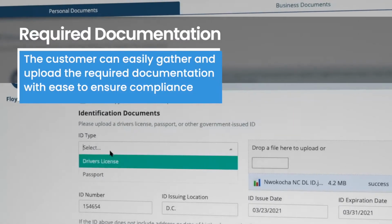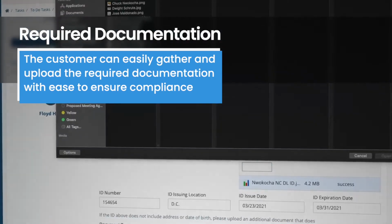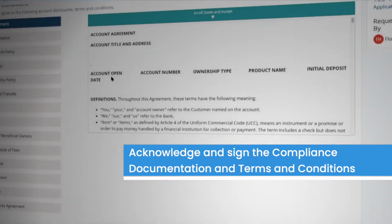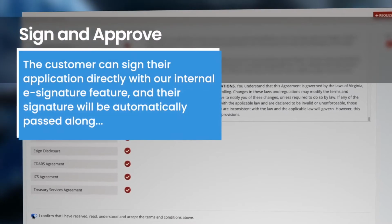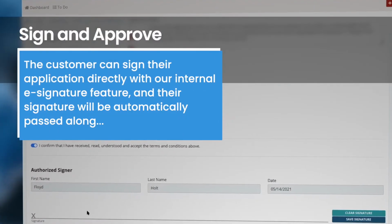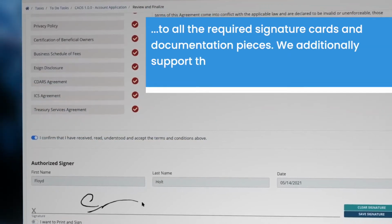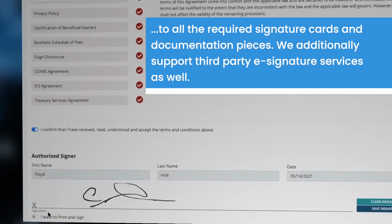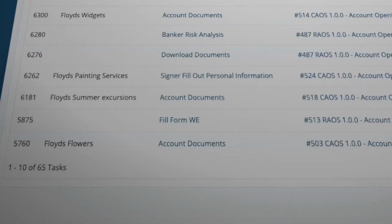The customer can easily gather and upload the required documentation with ease to ensure compliance. Acknowledge and sign the compliance documentation and terms and conditions. The customer can sign their application directly with our internal e-signature feature, and their signature will be automatically passed along to all the required signature cards and documentation pieces. We additionally support third-party e-signature services as well.